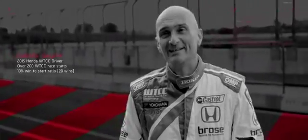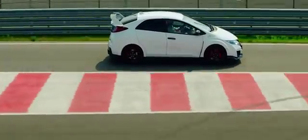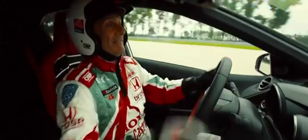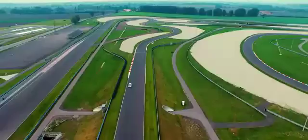The engine of this car is fantastic. 310 PS, 0-100 kilometers per hour acceleration in 5.7 seconds. Top speed, very high, 270 kilometers per hour. It's very linear, push until 7,000 RPM. This is quite unusual for a turbo.